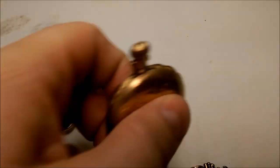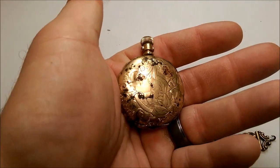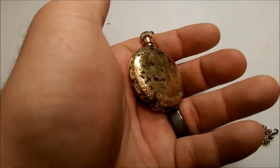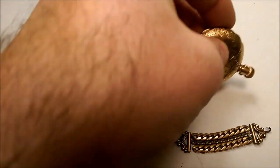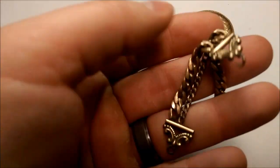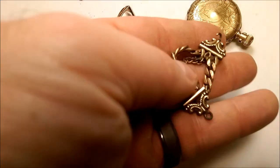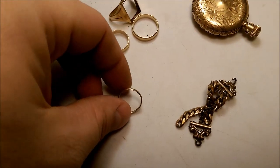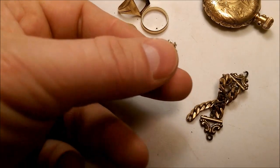This pocket watch is gold, 14 karat, even though it's got some corrosion on it. It was in a hole, I think, with some keys or something. But that is gold, and it's marked. This here is not marked. At the very least, it's gold plated. And then this ring here is marked 10K GF.